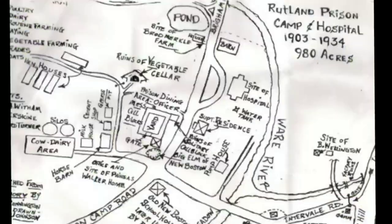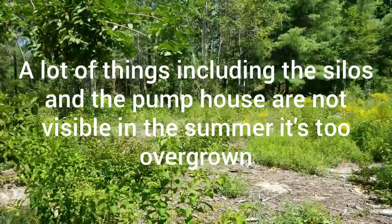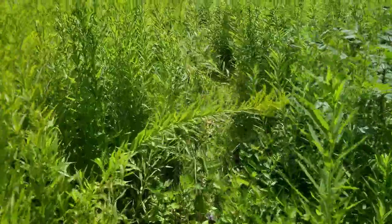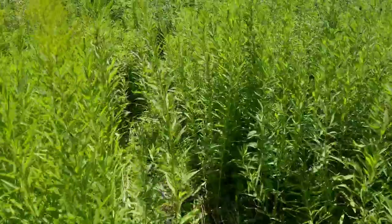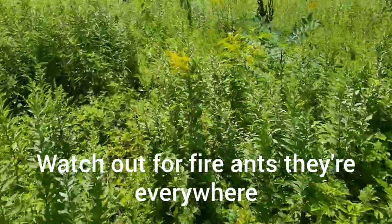So taking a look at this yard, I'm standing right here. The solitary confinement is here. The thing that looks like a septic tank is here. And what I'm looking at is the cell block. Also has a cafeteria in that building, and also where the administrators would eat. This trail is extremely grown in. We're going to look at the horse barn silos.